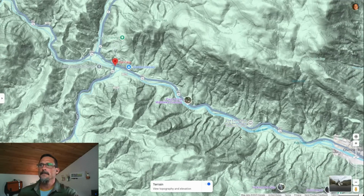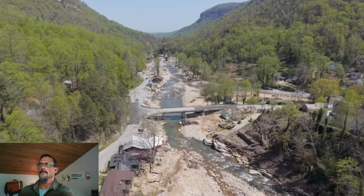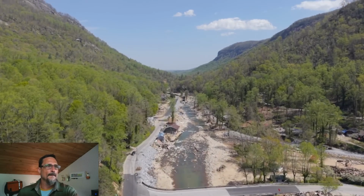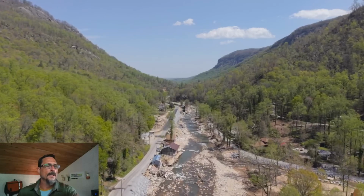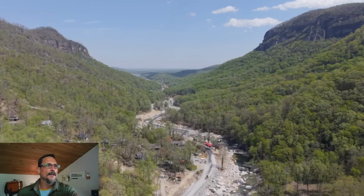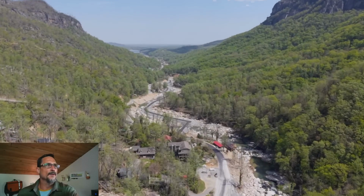Now we're going to start out by just doing a fly-through. We're going to start with the drone here, and we're going to go down towards Chimney Rock, not quite to the town, and then we're going to come back this way. So that is 64 Bridge right there, and we are going down the Broad River. This is Chimney Rock off in the distance, and you can see Lake Lure there up towards the top of the screen.